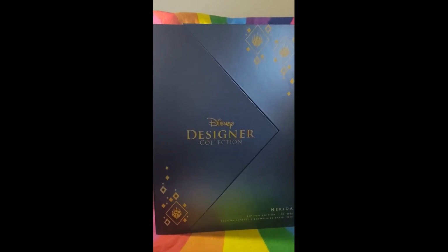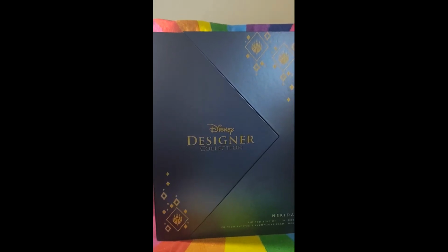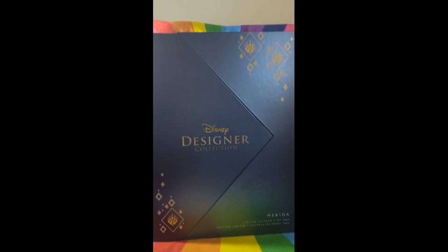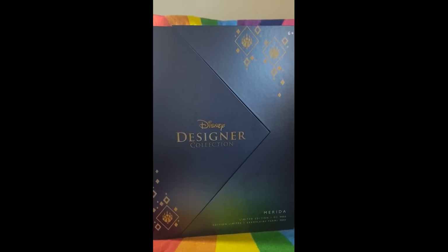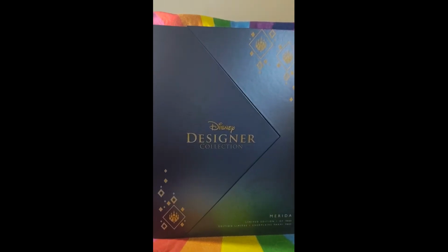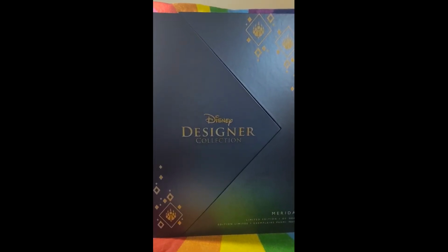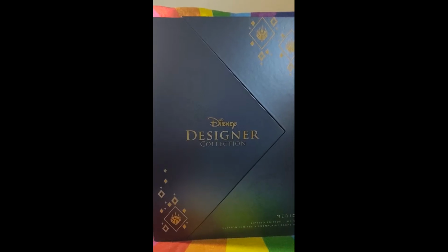Aunt Mikey here, and I have something very special to share from the Disney store and the Disney Designer Collection. I have picked up Merida. I've had her for a little while, but I've been waiting to make a video about her because I really do want to share her with you. She's quite beautiful. She's the first of the Disney Designer Collection that I have picked up, but she is 7th in the series.